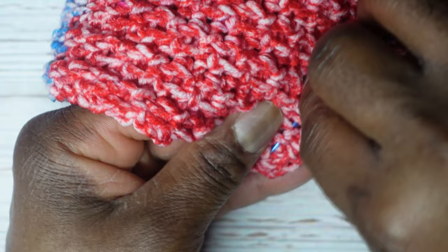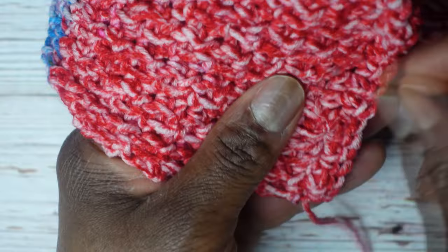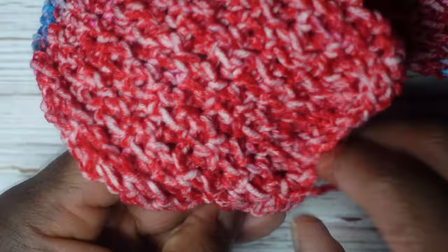This is variegated, so you definitely won't see it. I mean, you wouldn't see it anyway, but you definitely won't with this yarn. See how that happened? I don't like that. And you guys know I'm a perfectionist, so I'm going to do that over just because I want it to be seamless. So I'm going to wrap my yarn.